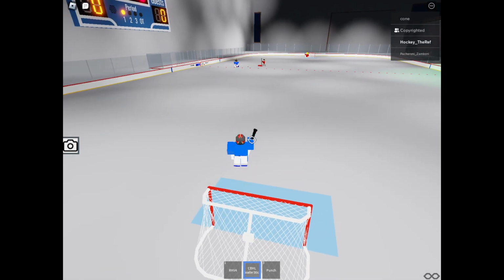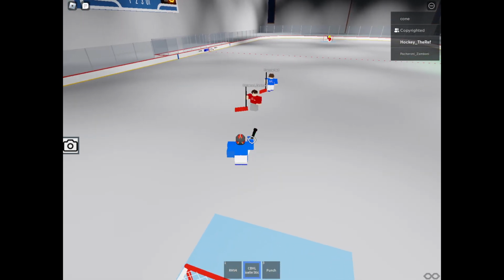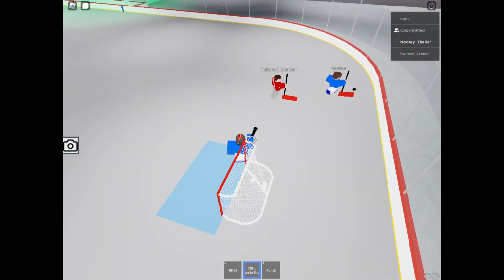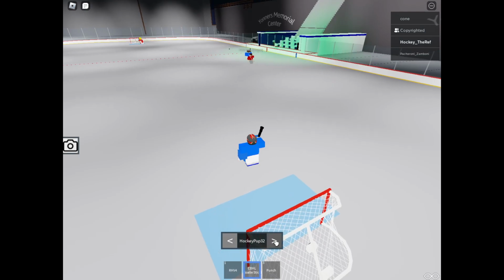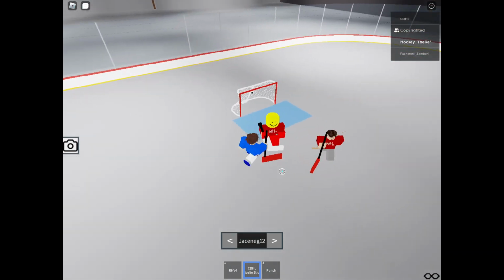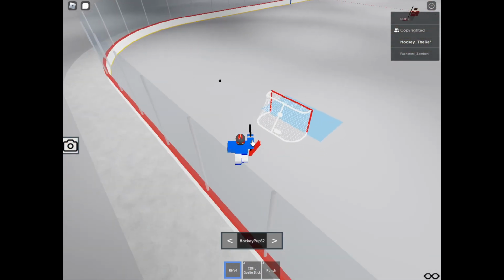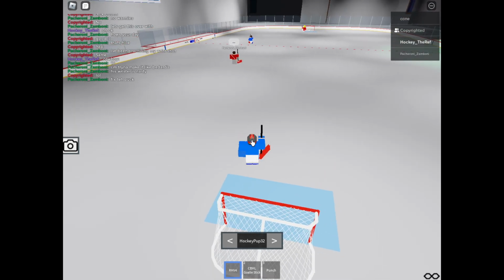Now here comes Jace. Jace is looking for a big goal. Now Patch. Patch shoots, and that is saved by the one-time Creators Cup champion for Season 7. Now here comes Jace. Jace shoots, 6-8 by Cone, and he dumps that down. Patch shoots that, and now Hockey looks to dump it. Hockey dumps it all the way down.